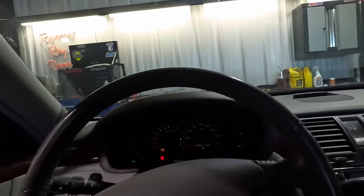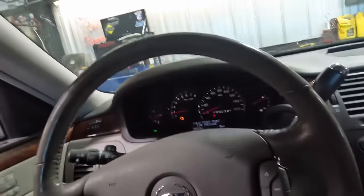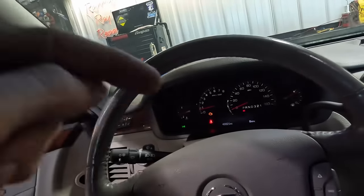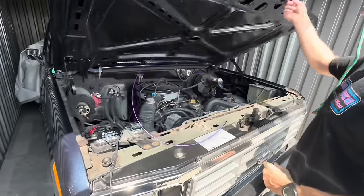I'm excited. Parking's the auto. Let me go fetch the scan tool. We're gonna plug in, initiate communication, and then see what is ailing this particular Cadillac. So, stay tuned, because this is gonna be a very good diagnostic video. Opening the hood.